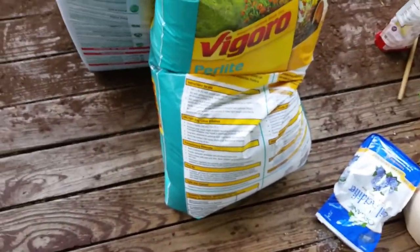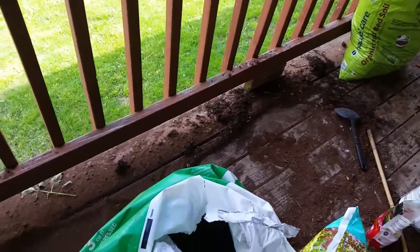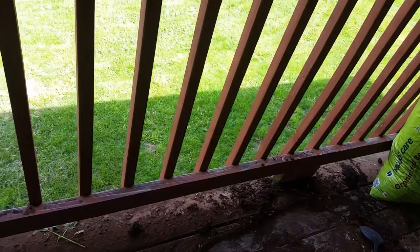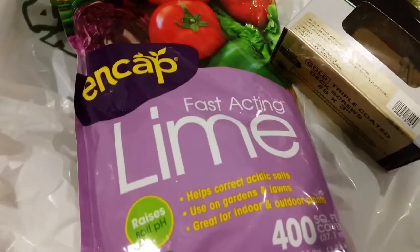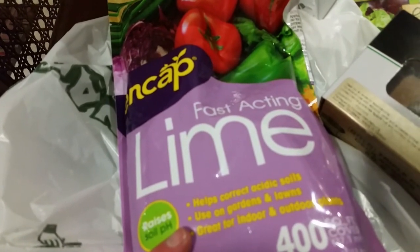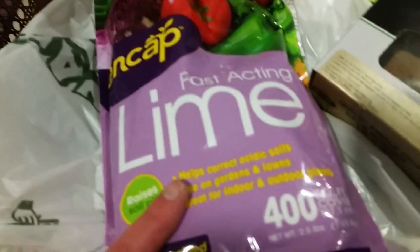And he got some more cages, and he got perlite this time instead of vermiculite, and he got some more gypsum for me and the round things that the pots sit on to drain, the plate drain holder things. These are the little plate things I was talking about. I also had him pick up some lime. This is in case we need to do an emergency treatment if my tomato plants need some fast calcium. So we got some of that.